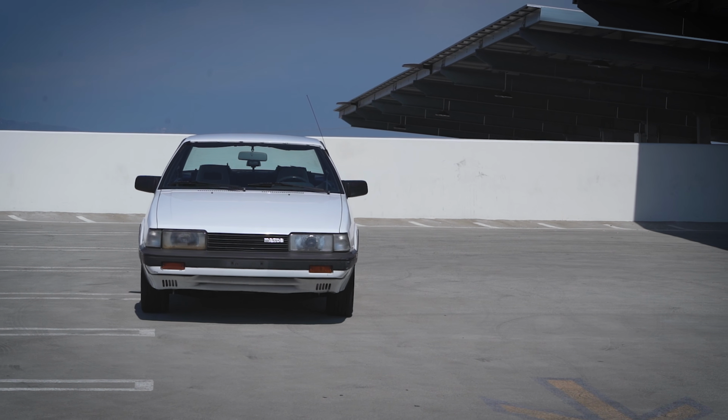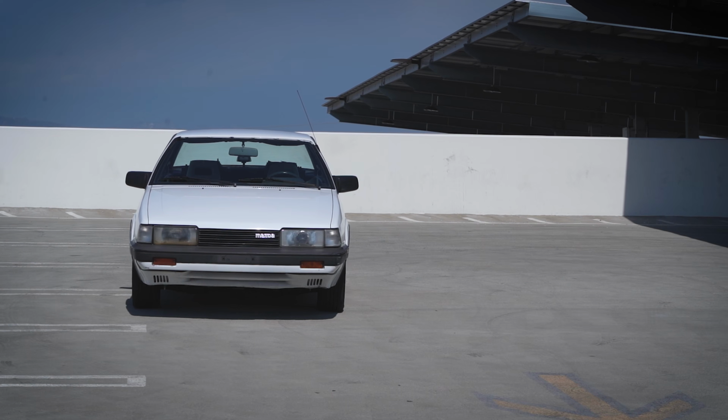I like the idea of saving the underappreciated, the forgotten, the basic transportation, the cars that nobody thought to preserve. Perhaps it's worth saving a few of these unassuming little cars from the 80s and 90s so we can remember what normal people drove around in every day.